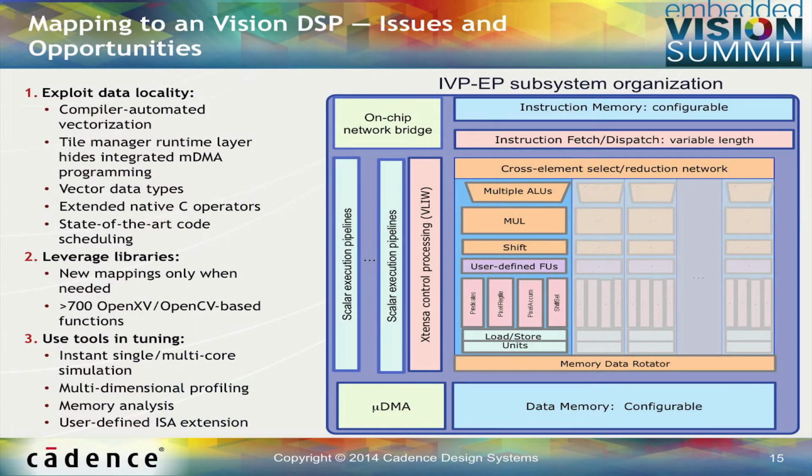So now we can start talking about some of the issues when you want to map into a vision DSP, where you're not just thinking about algorithms, and algorithms are important, and improvements in algorithms will always beat improvements in the underlying processing architecture. But once you've settled on an algorithm, you then need to figure out how you're going to map it.